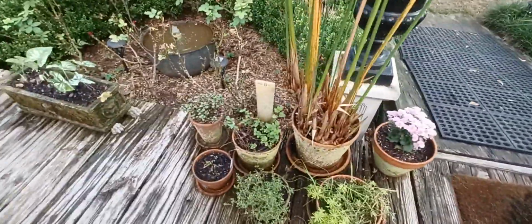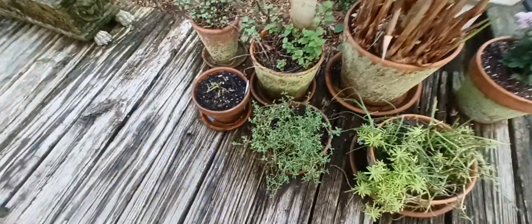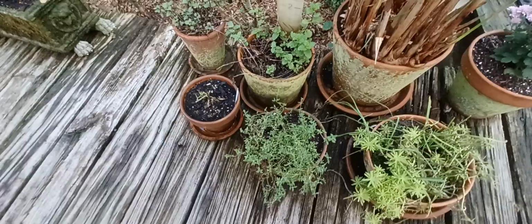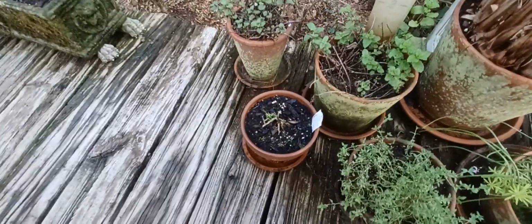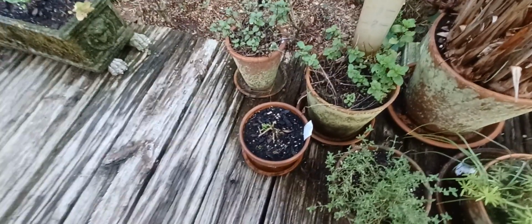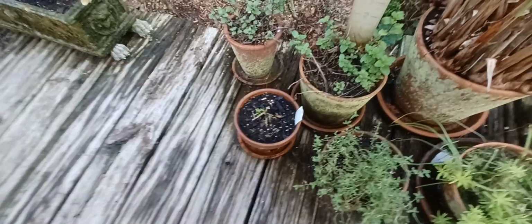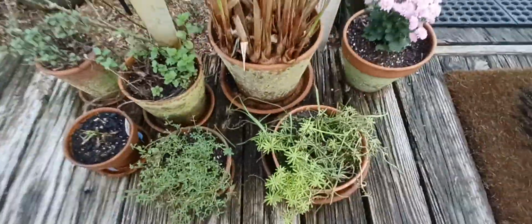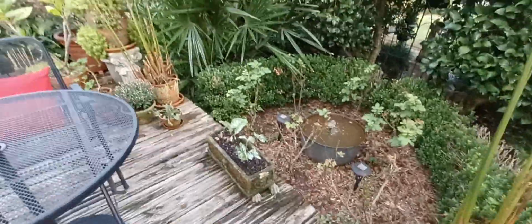Here's some of my herbs. Thyme is doing well. Of course, that's new. I have found that one never has enough thyme. I do like to cook with it. And that is tarragon in that pot. That was one of the other herbs that I bought this year through the mail. It is coming back. The drought that it endured didn't do well by it.